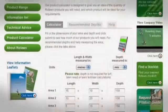For topsoil, multiply the area by the depth to give you the volume of topsoil required. If you need any further assistance, you can visit our website where there's a product calculator.